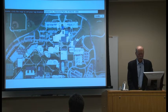There's the ability to overlay a satellite map, and so when I was working with the tags for JCC, I was able to actually see the campus and move the little location marker to as specific a location as I could.